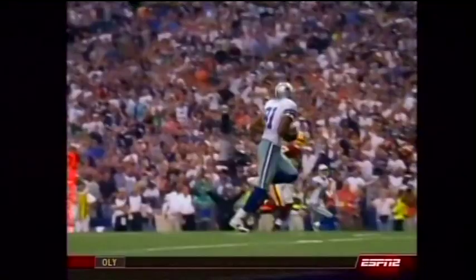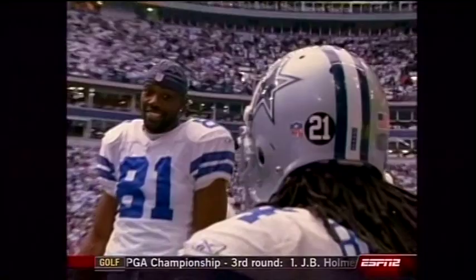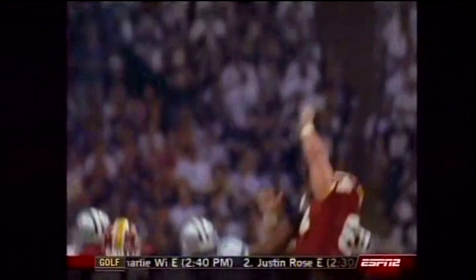Post Owens at the 10 all alone. For the third time today, Owens in the end zone. Love what you do, baby. Love what you do, baby. Love what you do.